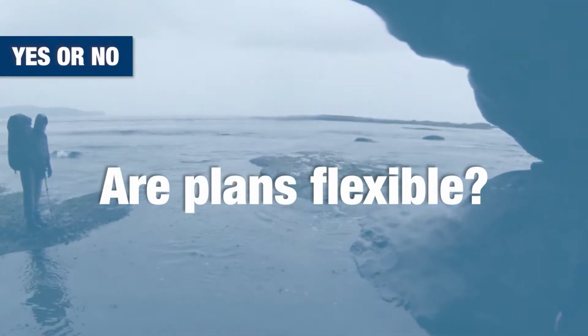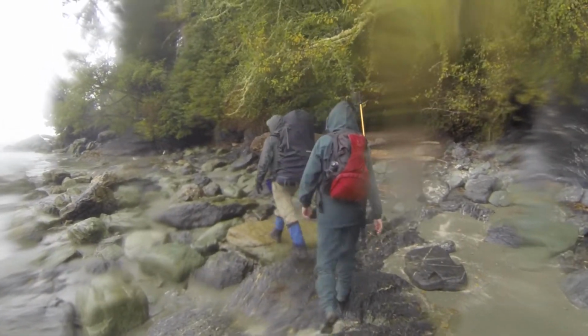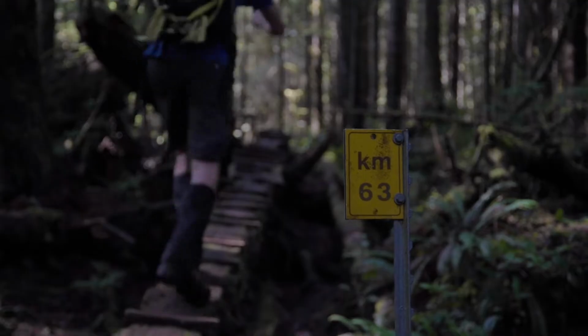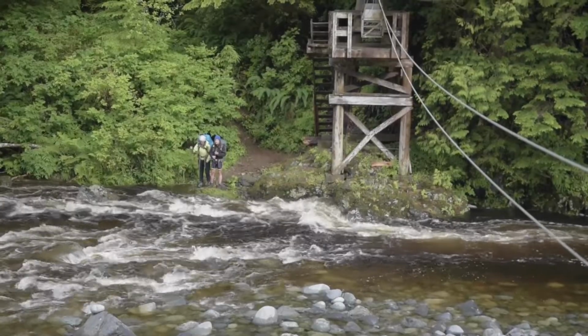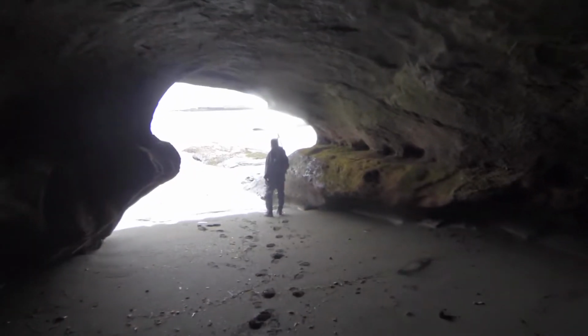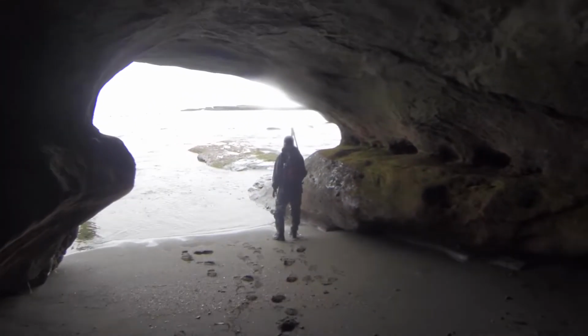Third, are your plans flexible in case of delays? Forging ahead in bad weather, hiking late in the day, or rushing to finish often leads to injury. Floodwaters, repairs, or an accident on the trail can delay your trip by days. If you can't be flexible, rethink your plan.